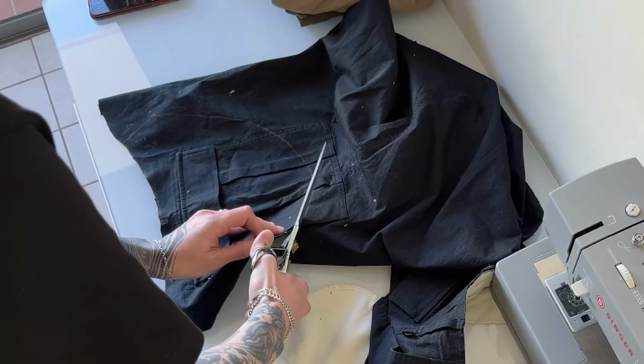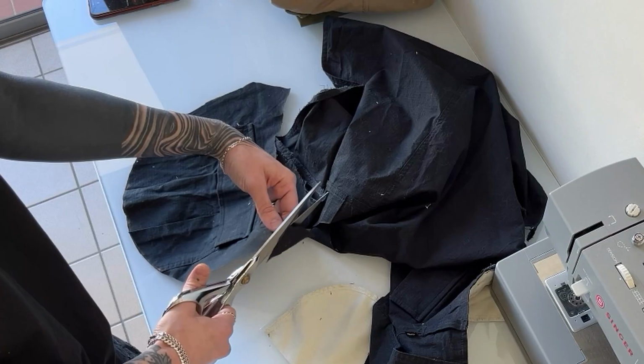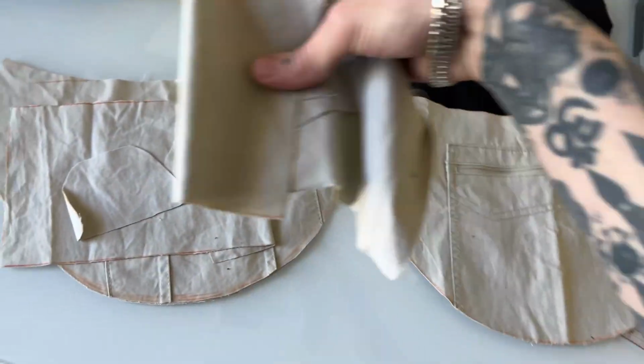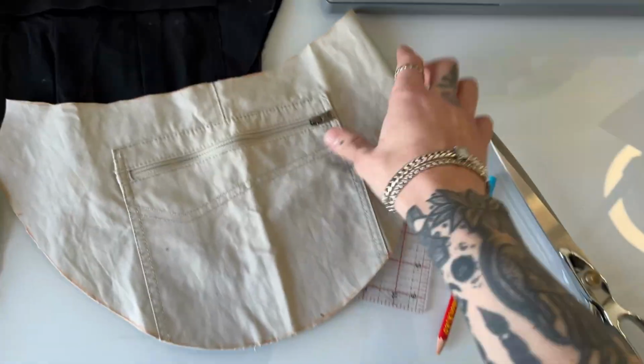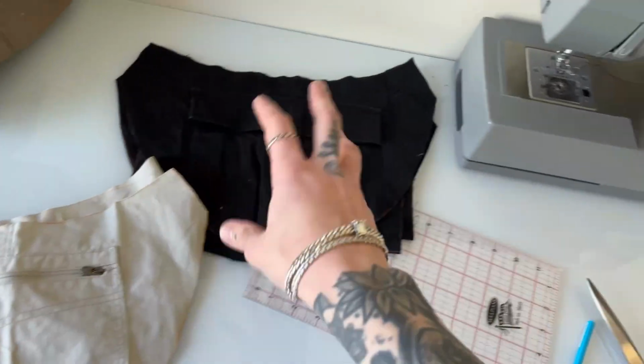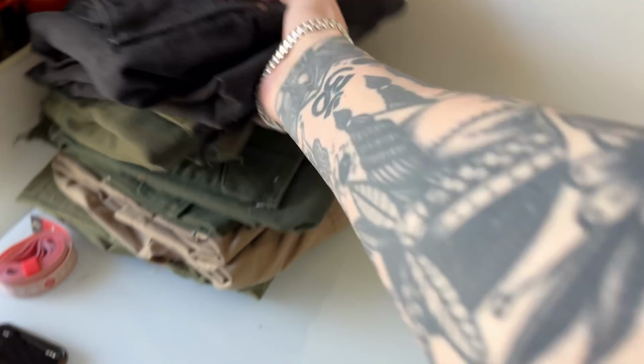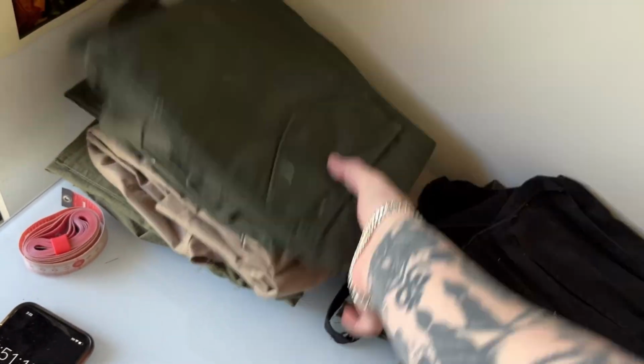Because I'm using cargo pants, I want to try and use a cargo pocket in every single design. That's another 2 designs. These are obviously going to be a similar shape, but with different hardware, different cargo pockets. They will be unique to their own. And these didn't take too long, 3 hours and 50 minutes. The rest of this will definitely take some time.